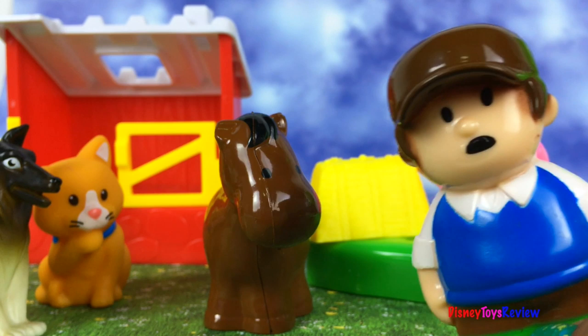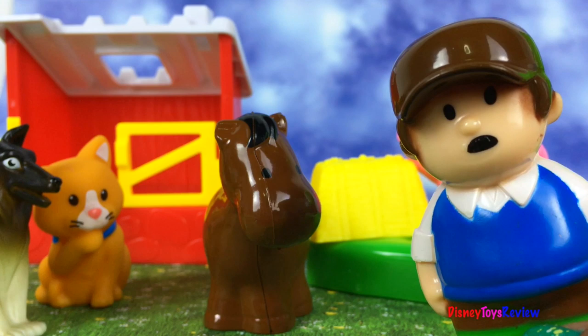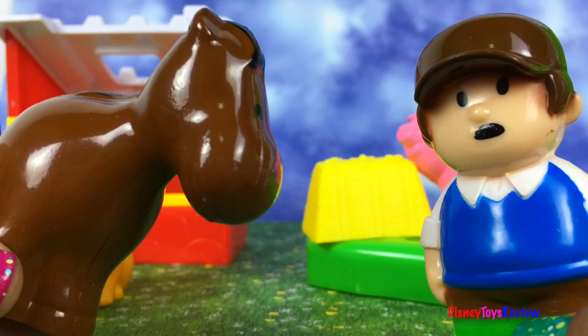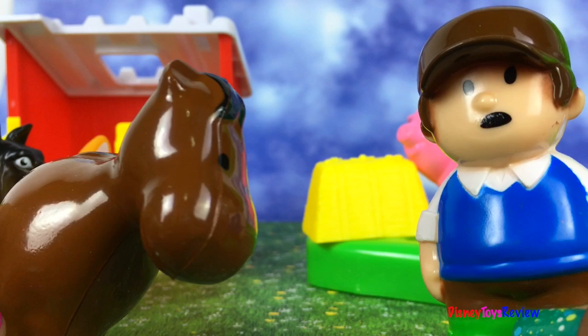Old Macdonald had a farm, E-I-E-I-O. And on that farm he had a naughty horse, E-I-E-I-O. With a nay-nay here and a nay-nay there, here a nay, there a nay, everywhere a nay-nay. Old Macdonald had a farm, E-I-E-I-O.